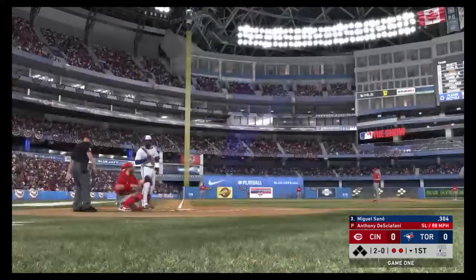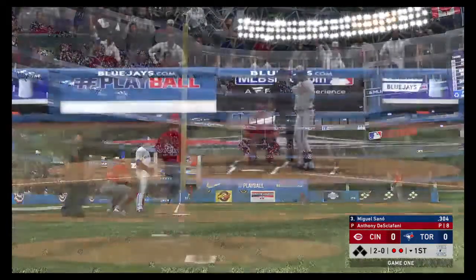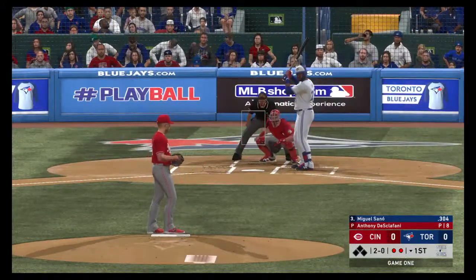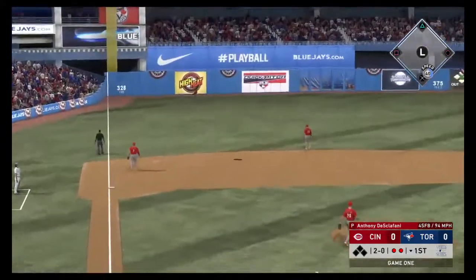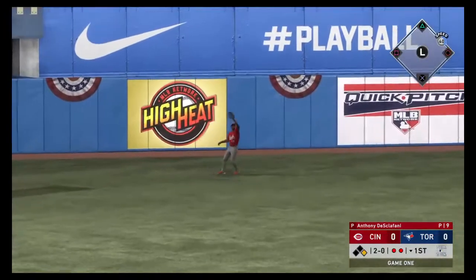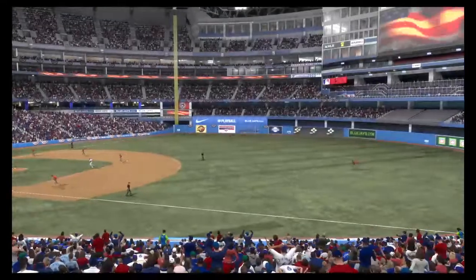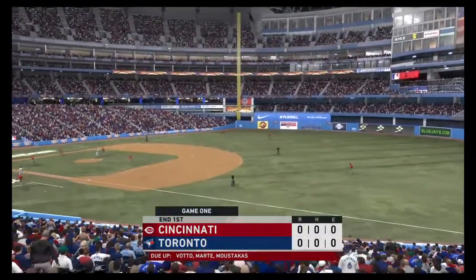That's ball 2. 2 balls, no strikes. 2 out, nobody on. Pulled high in the air out to left field. Number 44 is there, and he'll make the catch to retire the side. And inning in the books tonight, still scoreless here on the show.